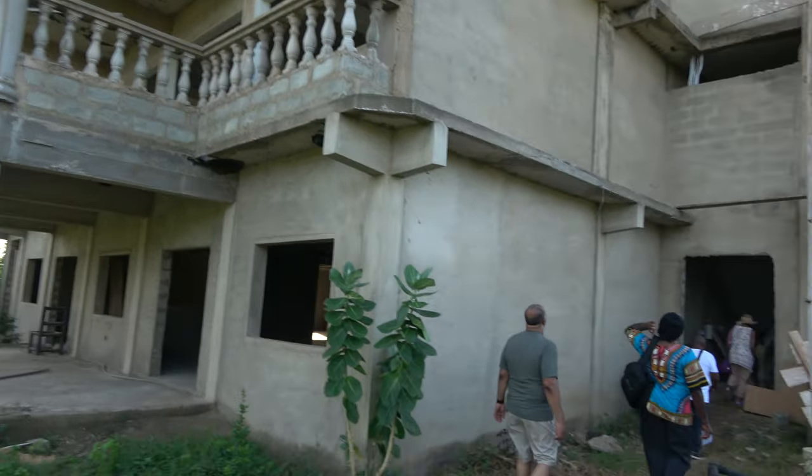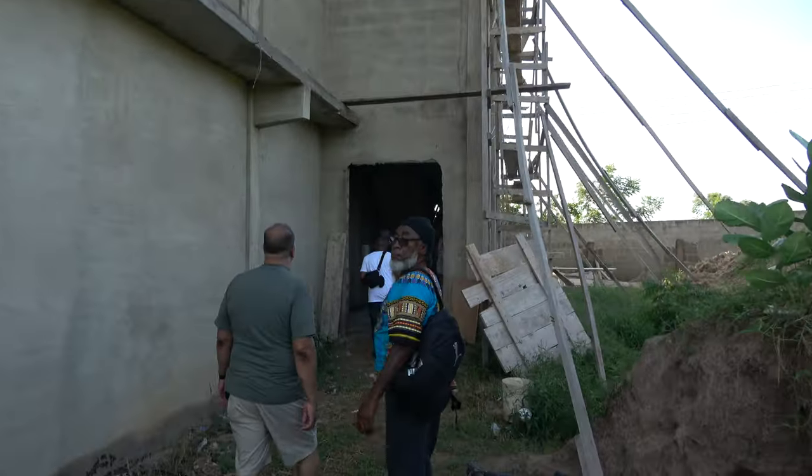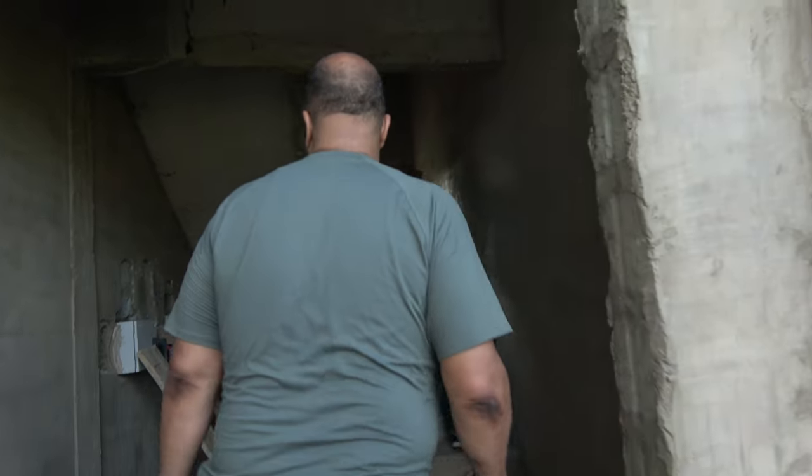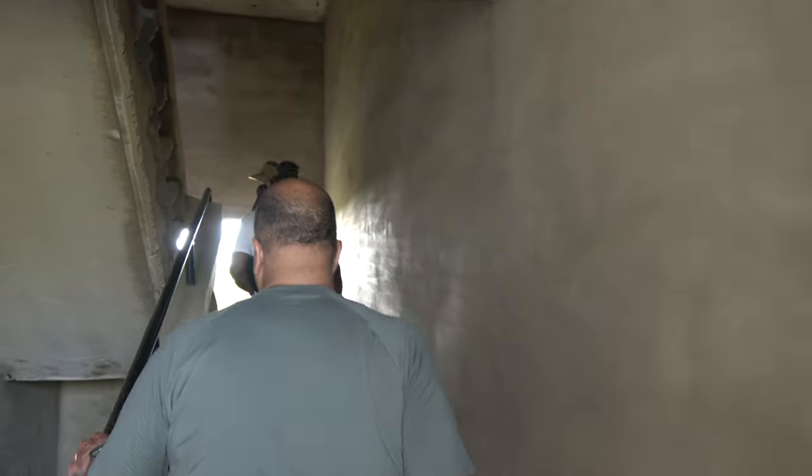So anyhow, the library, the top three levels will have a little bit of residential. But that's separate from what we're doing here.